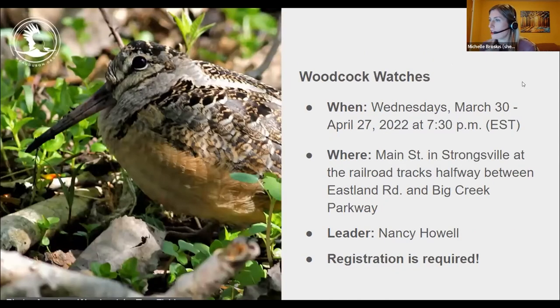All right, so our popular Woodcock Watches are back for a second season. They will run every Wednesday from March 30th through April 27th at 7:30 p.m. We will be meeting at Main Street in Strongsville at the railroad tracks halfway between Eastland Road and Big Creek Parkway. Nancy Howell once again leads this event.